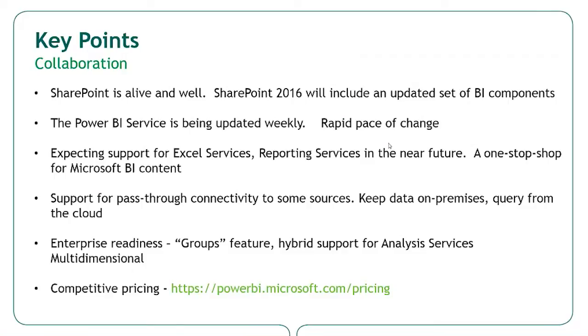We are hopeful that support for Excel and Reporting Services is on the horizon to make it a one-stop shop for Microsoft BI content. There is support for pass-through connectivity, which allows data to be kept on-premise but be queried from the cloud without having to refresh reports. This allows existing on-premise investments to be leveraged.